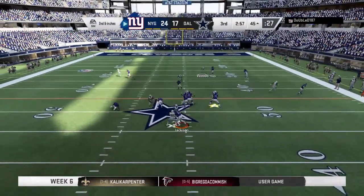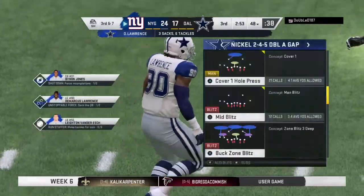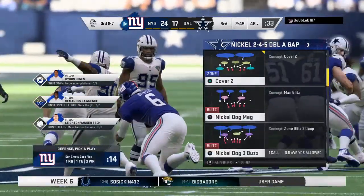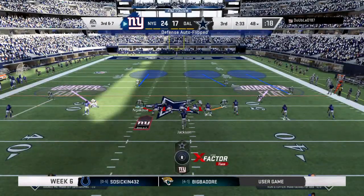Here's Jackson. Blitz coming, and down he goes. DeMarcus Lawrence racking up sack number 12 for him on the year. Well, they had the right down and the definite distance to take a shot downfield, but it didn't work out the way that they had envisioned.